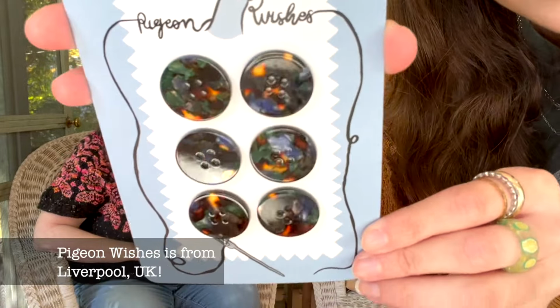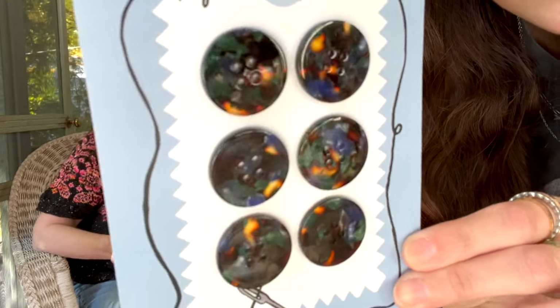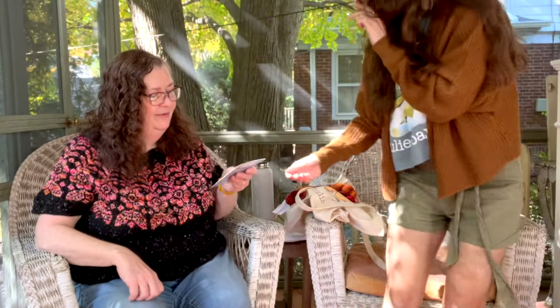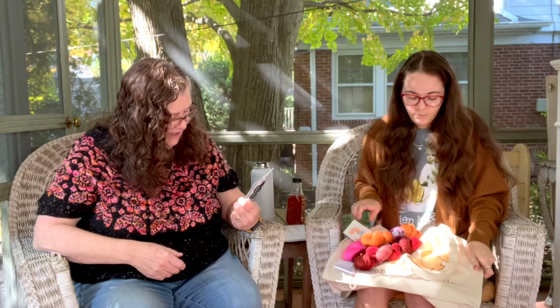And then I also got some buttons from Pigeon Wishes. They're really cute. It was hard to decide, but these were really kind of fun. I hadn't seen anything quite like them before. And I don't even know where Pigeon Wishes is located. It is a .com, so it could be a US company for all I know, but they had a nice selection of Cocoknits, for example, which, just like when we bring things in from the UK and Europe, how expensive it can be, it's probably expensive for them too. But if they love that thing, then they're going to stock it regardless. So I thought those were really pretty.